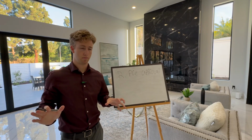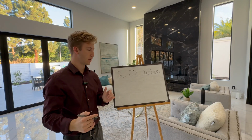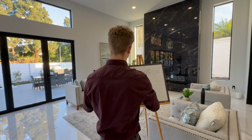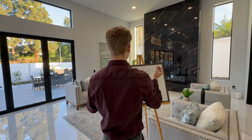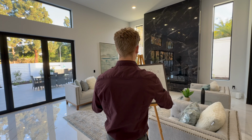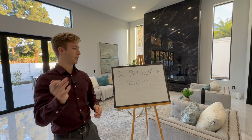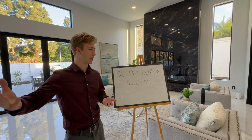Now, number two is pre-approval. Reason why I put this second instead of first is because of this. So say you get pre-approved for a $700,000 house, right? And the mortgage comes out on that to be $5,000 a month. But let's say in your budget, you realize that you were comfortable only spending, let's say, $4,000 a month.